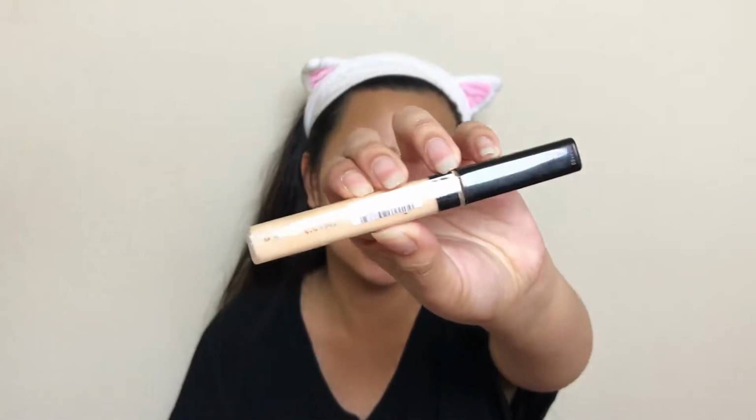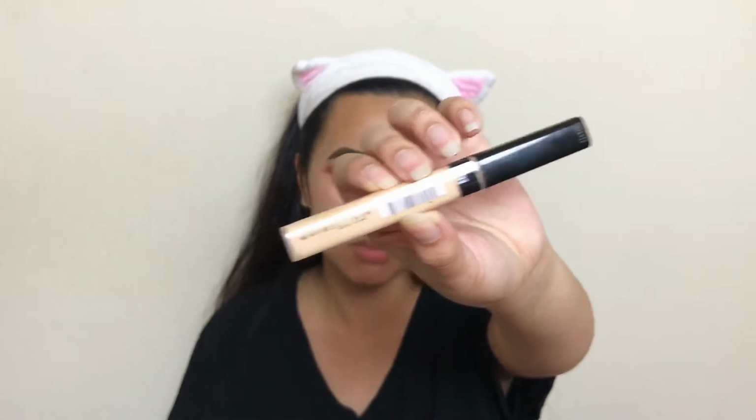And now I'm gonna take my, where is it? My Fit Me Concealer by Maybelline, and it's in the shade San Sable. And I also use this on my face, and I've been using this for quite some time now, and I love it. And I'm gonna do like a cut crease kind of, but only halfway. I don't know what that's called, but I'll show you guys.